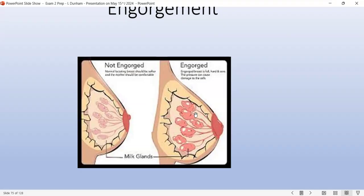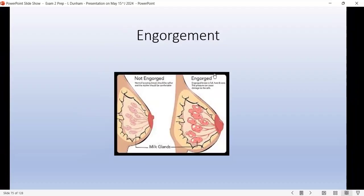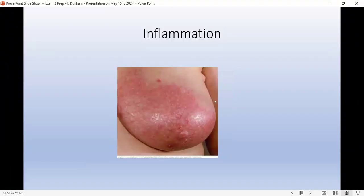Okay, and then just before she's going to breastfeed again, you can put the little warm compresses on, so that it's good for the baby, good for the letdown. Okay, all right, so let's see here. Now, this is an example of mastitis.